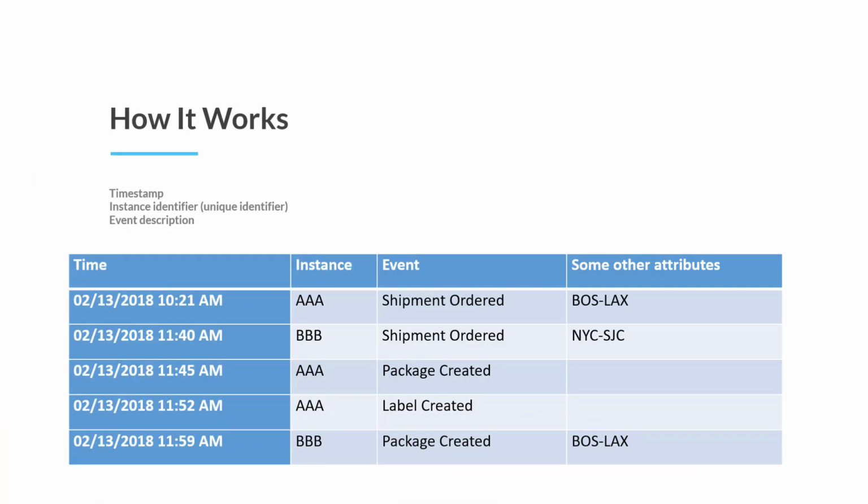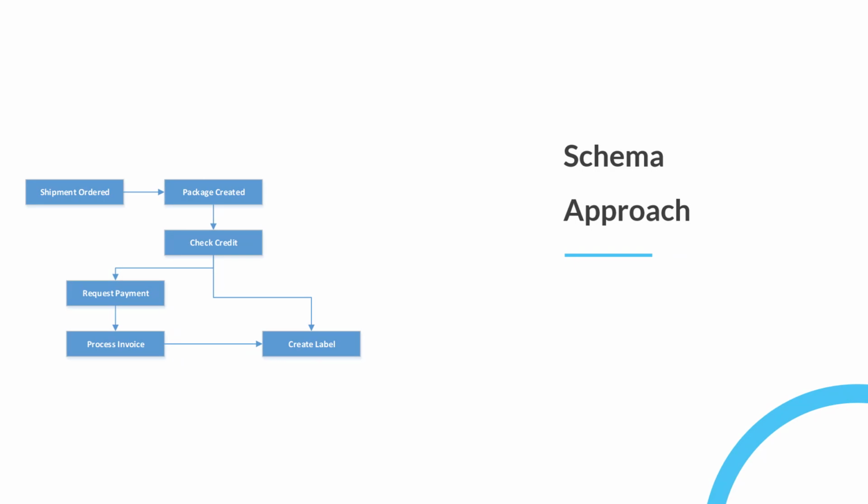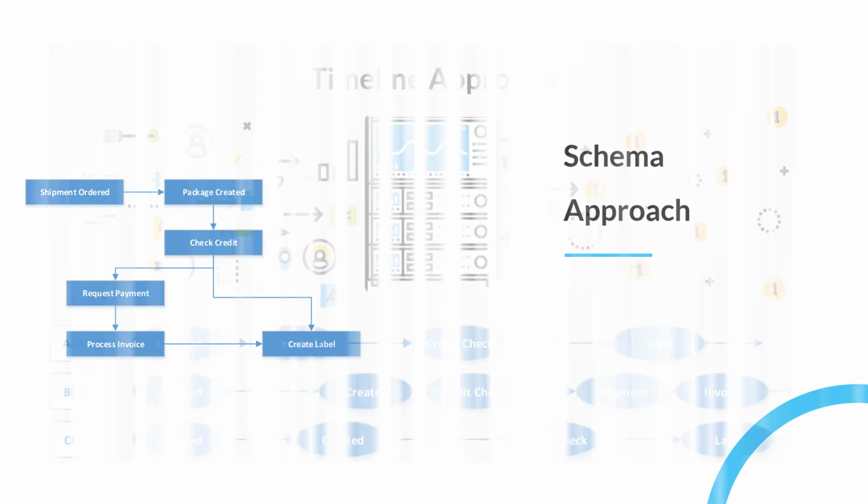So how it works. In both cases, the data comes in the form of records, each having at least a timestamp, a unique identifier, and some description of what happened in that instance at that moment. So that is where the similarity ends. The schema approach then goes ahead and converts the records into a flowchart, which is the closest fit for all the records under analysis. Then the schema becomes the backdrop for various analysis and visualizations.